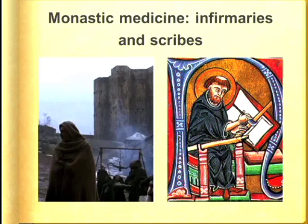They didn't just keep them, and this is important for later, they copied them. Scribes. Here's a scribe. Not everybody can write or read in those days, but scribes can, the monks. So they copied the works of Galen, so that there were multiple copies. Otherwise, there wouldn't have been.